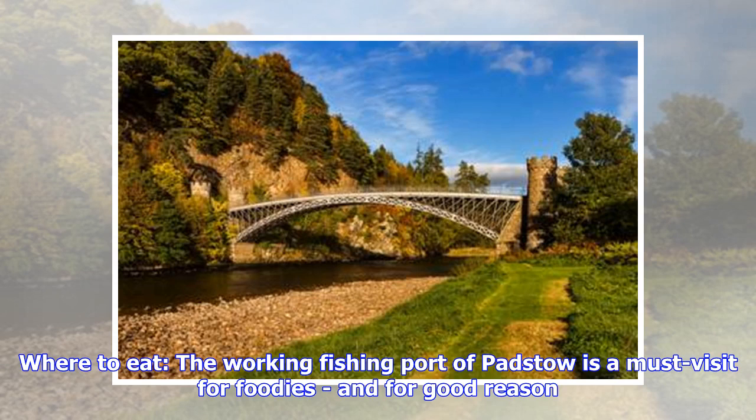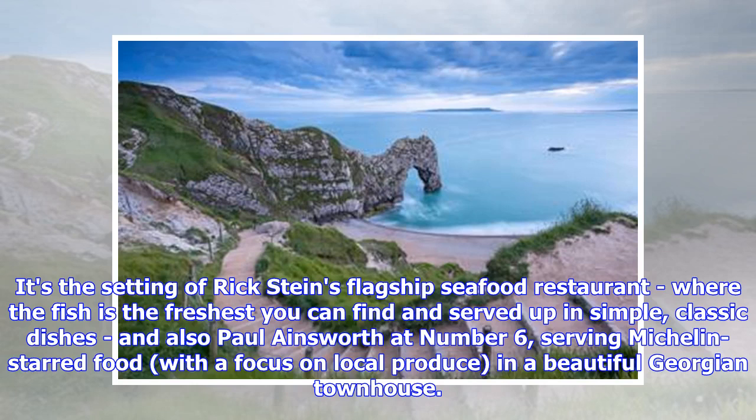Where to eat? The working fishing port of Padstow is a must-visit for foodies, and for good reason. It's the setting of Rick Stein's flagship seafood restaurant, where the fish is the freshest you can find and served up in simple, classic dishes, and also Paul Ainsworth at Number 6, serving Michelin-starred food, with a focus on local produce, in a beautiful Georgian townhouse.